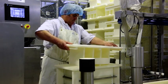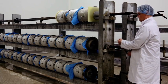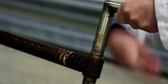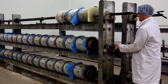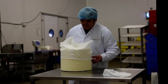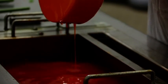Curd is then placed into moulds, weighed and then pressed in our automatic pressing machine. However, to produce our traditional round cheeses, we use a manual press. The curd is placed into stainless steel moulds and turned by hand to knit the curd together. After about 2 days, the young cheese is removed from the press and is bandaged using traditional muslin cloth and then waxed.